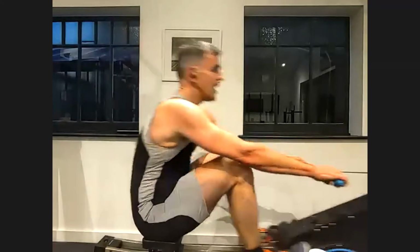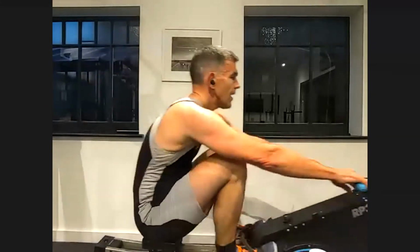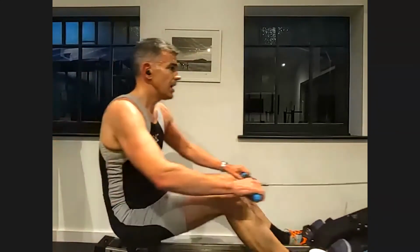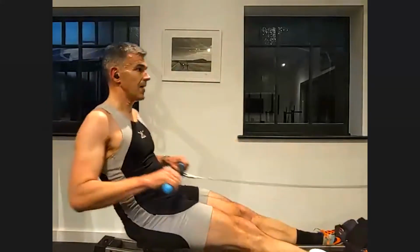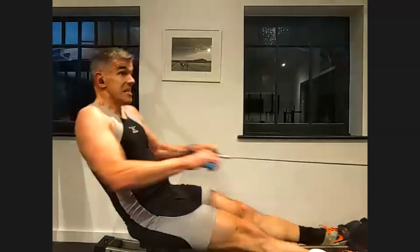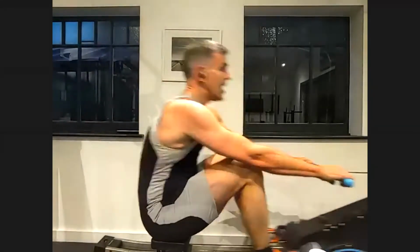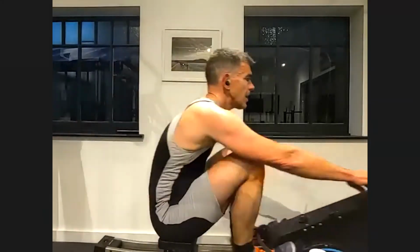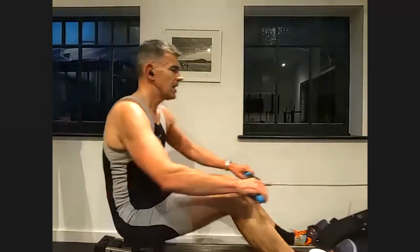We're just pushing the legs in the first quarter of the drive. Go. Nice. Keeping the shoulders relaxed right up to the end of the piece.